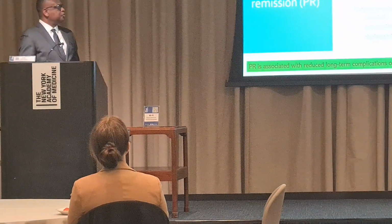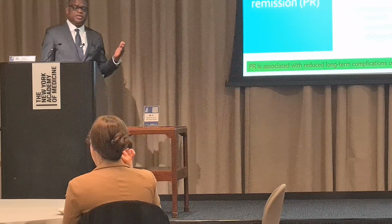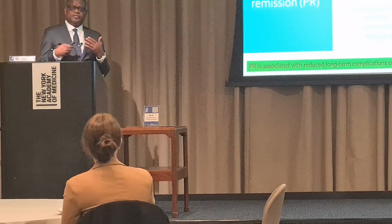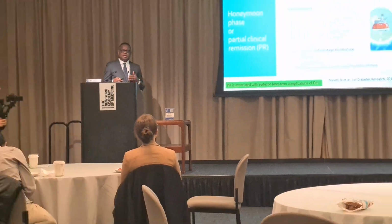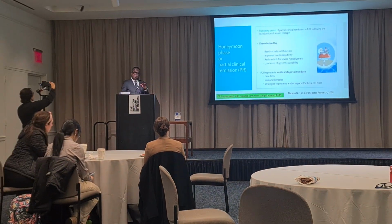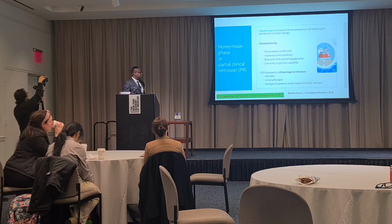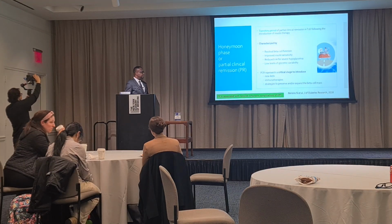So what is the honeymoon period? This is a period of partial remission when, as you make the diagnosis and you begin to treat the patient with insulin, some of the surviving beta cells will recover and they will begin to secrete insulin. And that is important because during that period, you have residual beta cell function, improved insulin sensitivity, reduced risk for severe hypoglycemia, and lower glycemic variability.